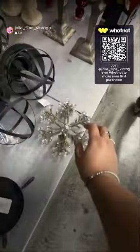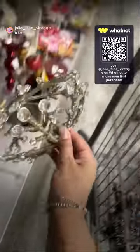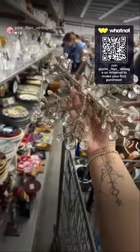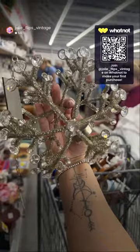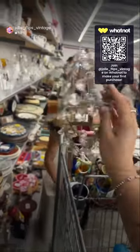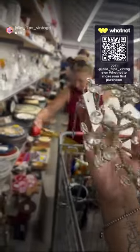What is that down there? You see it? Let's see how this is made. Well, that's real pretty. You hang it. Oh, that's really nice. Put a candle in the middle and you hang it. What do they want for that? $3.99. All right.